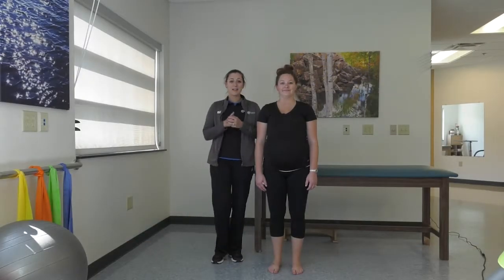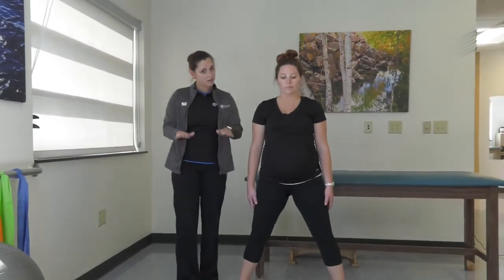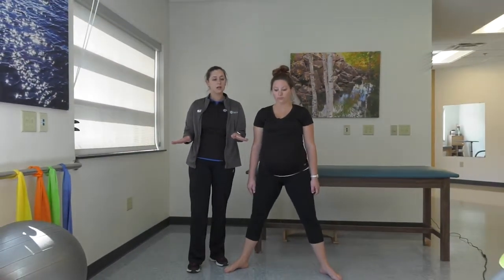Another muscle group and action that you really want to keep strong is squatting. You're going to be squatting down to get the baby on and off the floor. If you have multiple children, you're going to be getting your toddler on and off the floor. So what you can do is we want feet wider than shoulder width apart. We actually want toes turned out a little bit. We're going to do what's called a sumo squat.